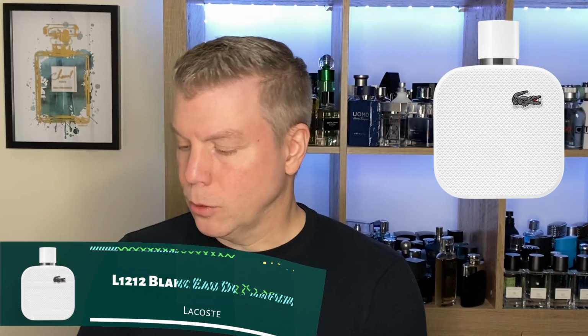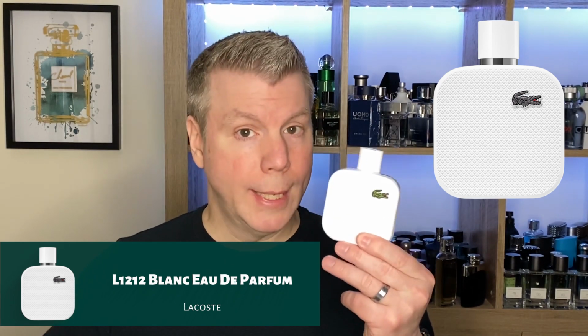It looks identical to the Eau de Toilette. However, it looks like they've flip-flopped a little bit of the texture. What I mean by that is on the side of the bottle of the Eau de Toilette, you've got this textured feel, and then it's smooth on the front. With the Eau de Parfum, it's literally the opposite. On the side, it's smooth, and the texture that's on the side of the Eau de Toilette bottle is on the front of the Eau de Parfum version.